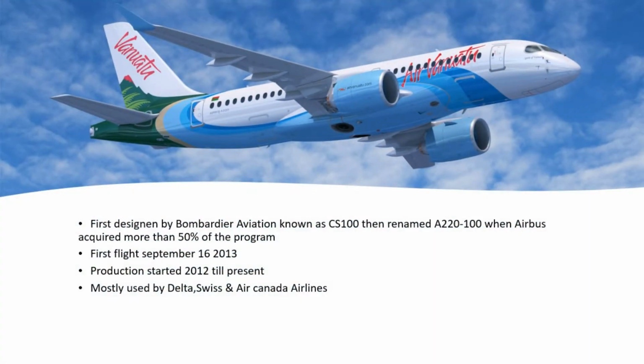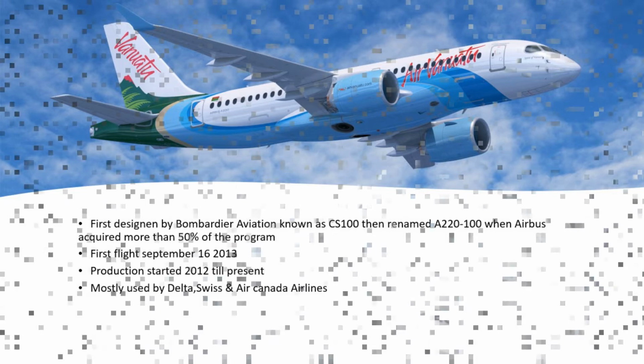Airbus A220-100. First designed by Bombardier Aviation, known as C100 series. Then renamed by Airbus after they acquired more than 50% of the program. First flight September 16, 2013. Production started 2012 till present. Mostly used by Delta, Swiss, and Air Canada Airlines.